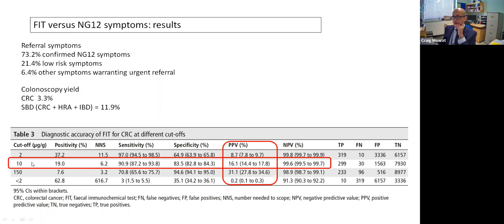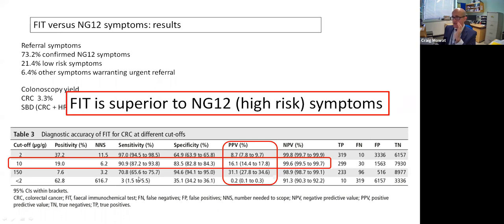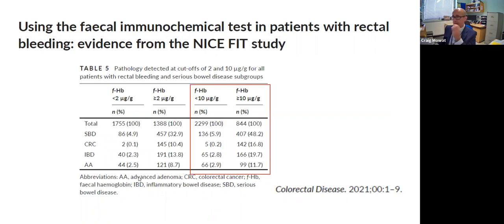And if we focus in on the 10 threshold recommended by NICE, this would give a negative predictive value of 99.6% and a number needed to scope of only 6.2. So far superior to using symptoms alone. And this is a really important study to persuade clinical colleagues in England that the FIT test was the way forward. This study also tackled one of the other questions regarding the use of FIT test in primary care.